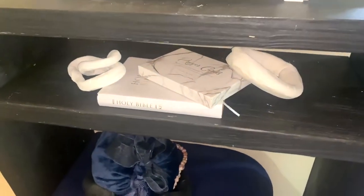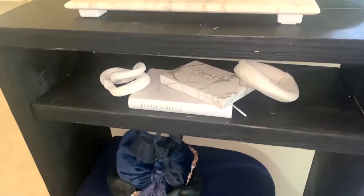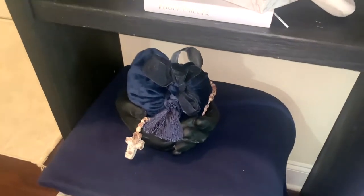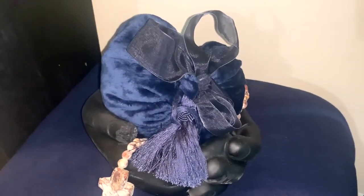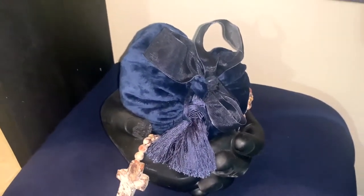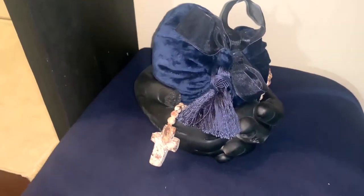Kept all of my Bible scripture and Bible all in one. So I always keep a Bible in the house, always. All different rooms, every room in this house has a Bible. So in my peaceful hands, I have a blue pumpkin and my cross.